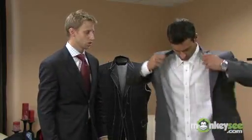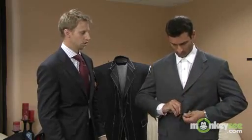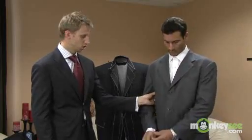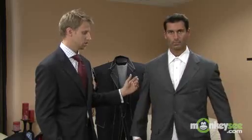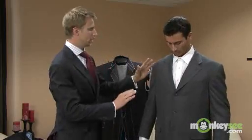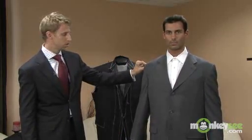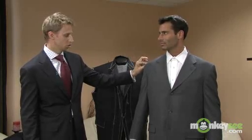So this jacket as a whole is just a little too big for Bryce. First thing I notice is it's too full in the chest here. So you've got a little bit of buckling, especially if he's not standing completely straight. You've got all kinds of extra fabric here. It's not too bad in the shoulders, but just a hair big. You might be able to see that I'm pinching a little bit of extra shoulder padding. Ideally, that shouldn't be the case.